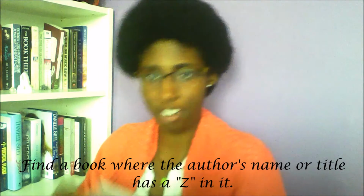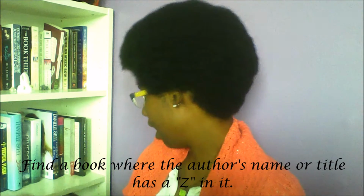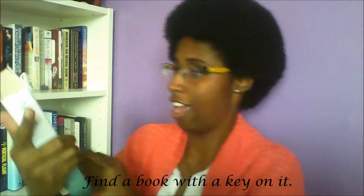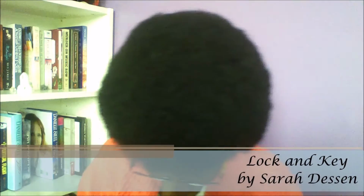Author's name or title with the letter Z in it. The Book Thief by Marcus Zusak. A book with a key on it. What is this? Sarah Destin's Lock and Key. And there's the key. How much time do I have? 3 minutes?